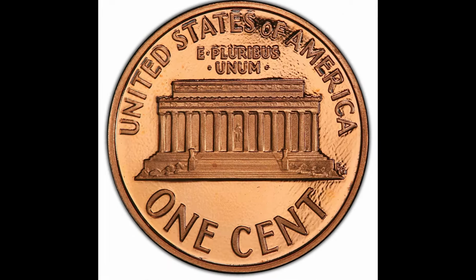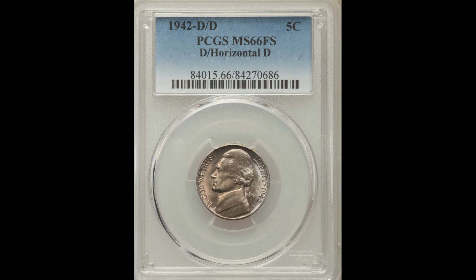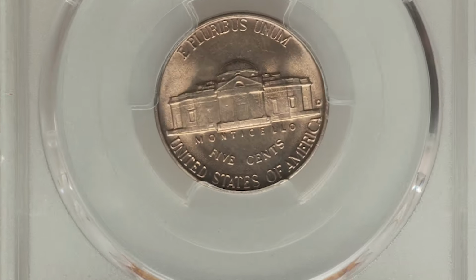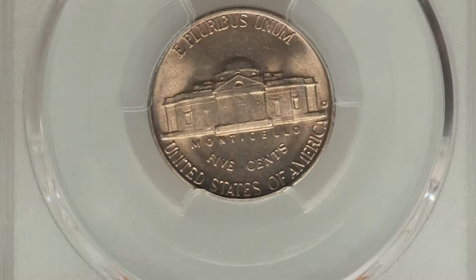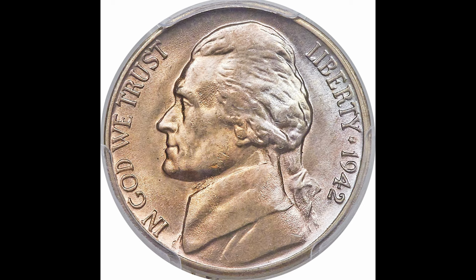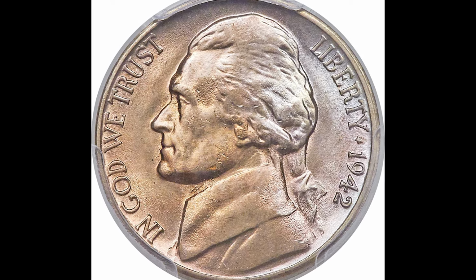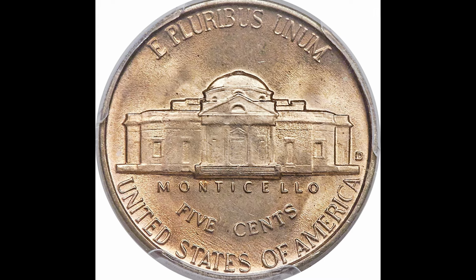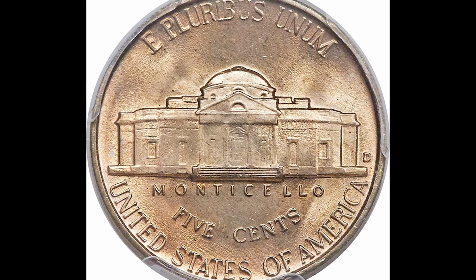$12,000 for this 1942 D Jefferson nickel coin. This is a beautiful example of a coin graded by PCGS at a mint state 66 with the full steps on the back. So let's hop over to the back here and look at Monticello there, those words. Above that, you're going to see some steps. Now, the steps are very important when it comes to the value of your coin. So the full steps are the highest point on the coin. They get worn down the quickest, and they are the hardest to strike during the minting process. So if you have full steps, the value of your coin will increase.